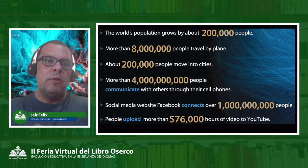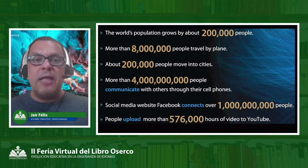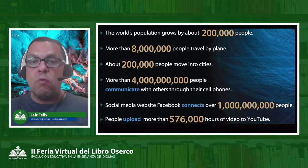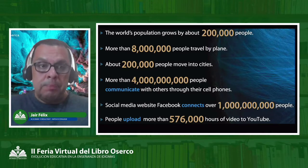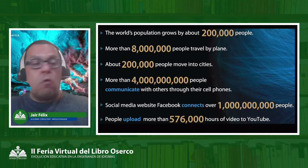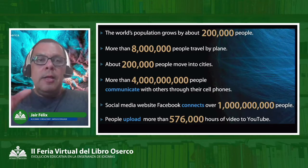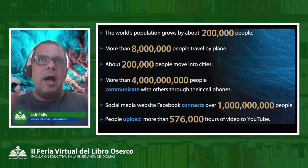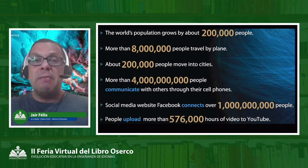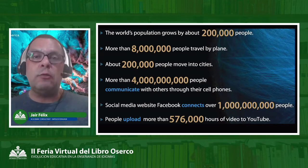So for example, during the pandemic and even nowadays, we don't have 8 million people traveling by plane anymore. That number decreased dramatically. But we have far more than 4 billion people communicating with others with their cell phones because of the lockdown. So some numbers were affected, but the point of this set of data is to demonstrate how pretty much globally interconnected we are.